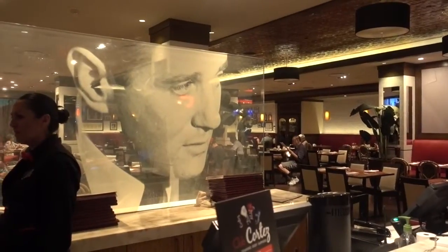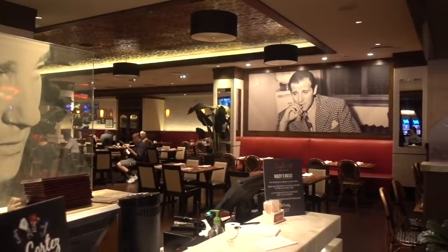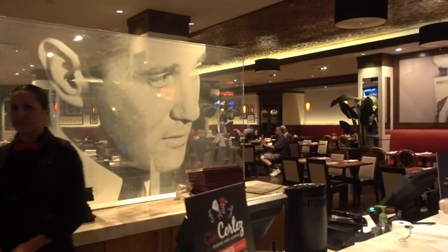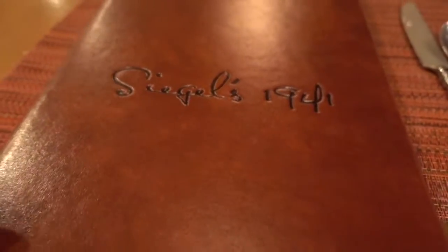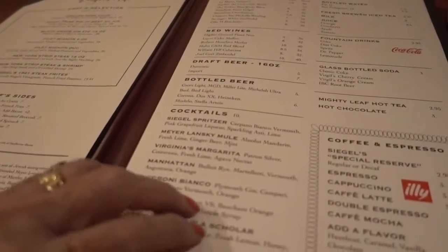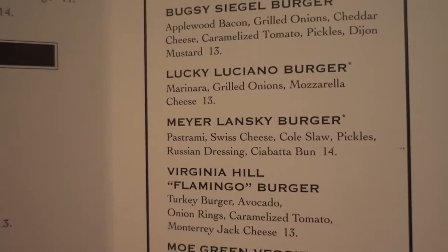The restaurant features pictures of Bugsy Siegel, who was part owner of the restaurant at one time. He's a handsome guy, and he decorates the restaurant. We're going to take a look at the menu at Siegels 1941 because I had seen a sign in another part of the casino that indicated there were some interesting names of some of the offerings.